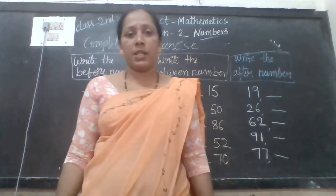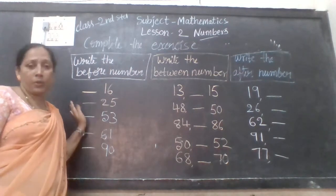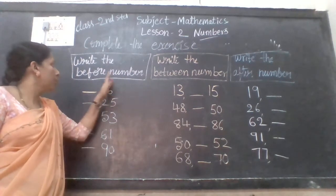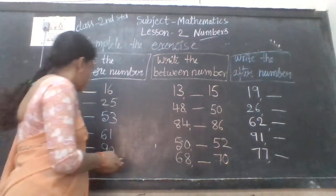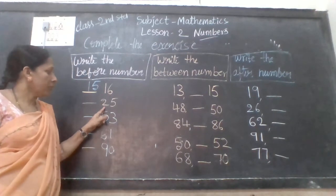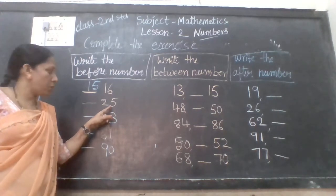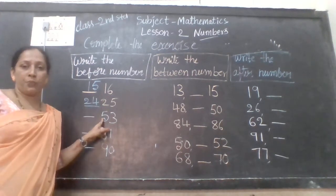I have done it just before. Is it? Yes. What you have to do for this column? Write the before number. What is the given number? 16. Is it? 16. I told you already what you have to do to find the before number. You have to subtract. 16 minus 1. Then you will get 15. 15 is the answer. Did you get? Yes. What is this? 25. 25 is the given number. You have to write the before number of 25. Which number comes before 25? Yes. 24. Like that.